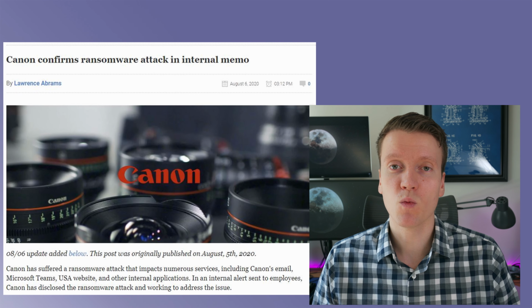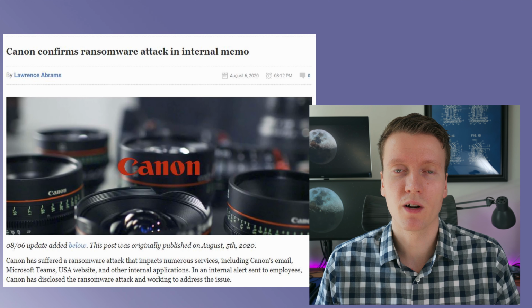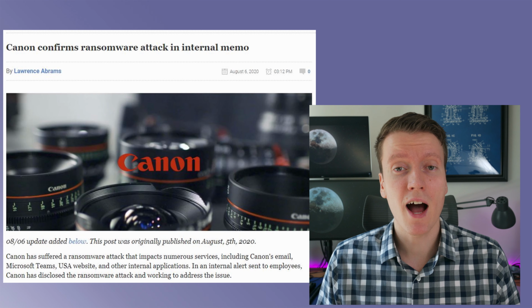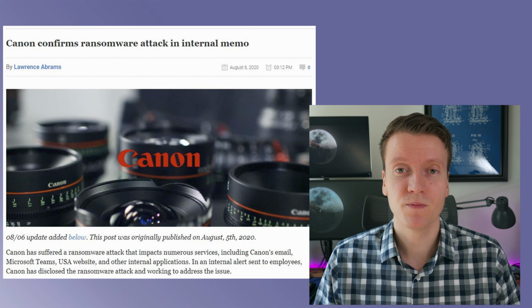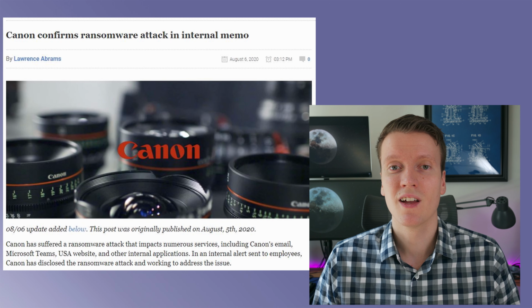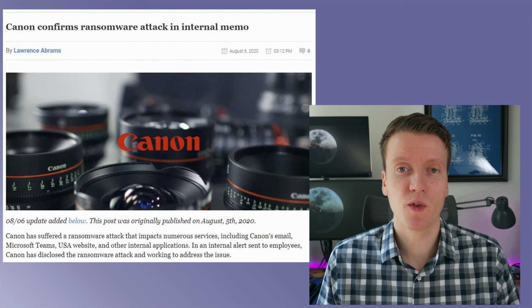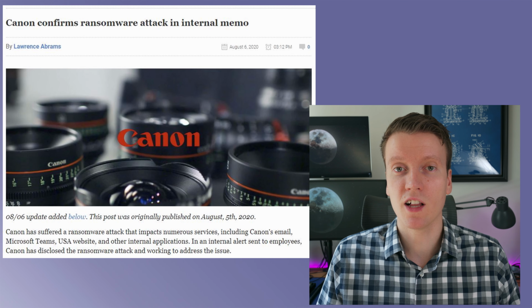Their official Canon websites are down as of now, and they sent an internal memo to their employees about the ransom malware. Not much is known as of right now. It is suspected that some of the free Canon cloud storage for photos may have been affected, but hopefully not, and hopefully they can restore these photos to users using their cloud-based storage.